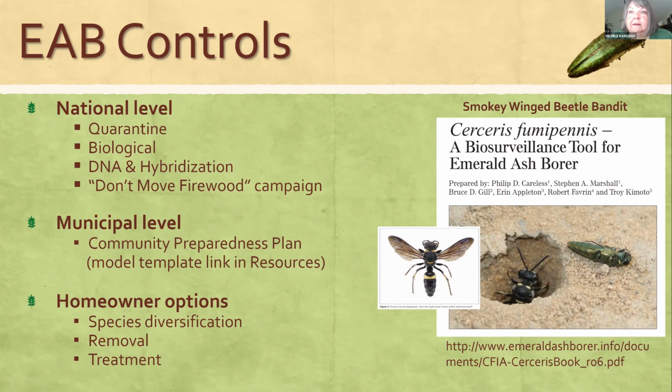because it is so good at detecting emerald ash borer beetles in the forest that they have set up observations of these tunnels that the wasps make, and they monitor what the wasps bring back to their holes. I saw an instance of this in iNaturalist. An observer out in Fort Worth actually excavated, with permission, a smoky-winged beetle bandit hole and found emerald ash borers in it. So again, I thought that was very interesting. And this wasp does occur in Texas.